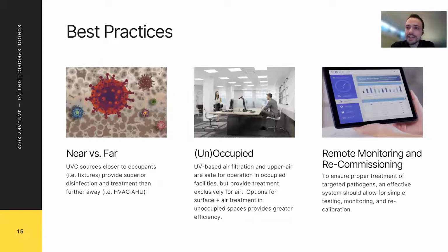And then finally, I mentioned before, the dosage is going to be important. So having a simple way to recommission systems based on the dosage needed to treat the most prevalent pathogens at the time. Also to have monitoring capabilities to understand what's been on, what's the lifespan left of a lamp, what kind of dosages have we achieved, whether this wants to be shared with community members and staff, or this is just an opportunity for the facilities team to make sure that their system is operating properly.